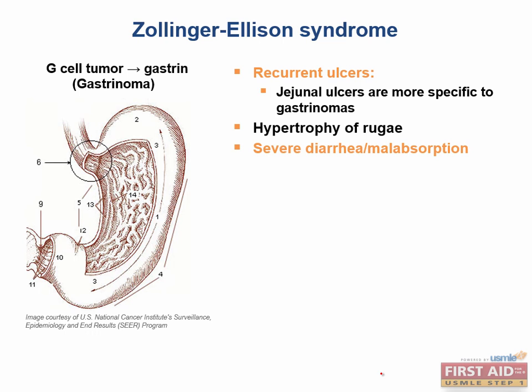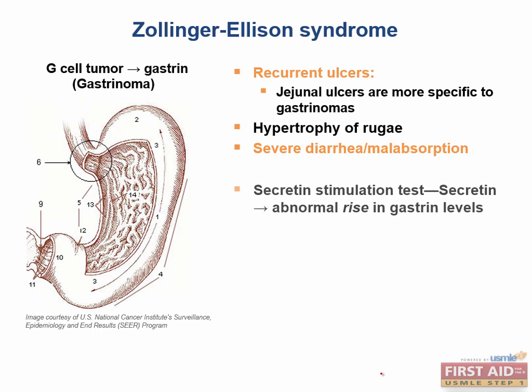The test for Zollinger-Ellison syndrome is pretty weird. It's called the secretin stimulation test. Now those of you budding gastroenterologists might be thinking to yourselves, but wait Arjun, doesn't secretin inhibit gastrin secretion? Well, that's usually correct. Secretin is pretty much the antacid hormone of the GI tract, but for some reason nobody can quite figure out, gastrinomas reliably increase their gastric output when hit with a large bolus of secretin. Just something for you to think about.